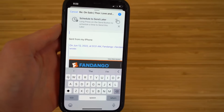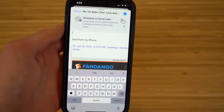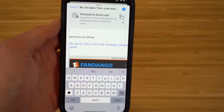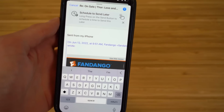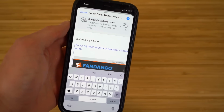As you can see, I'm currently drafting an email to send in my messaging app on my iPhone. And right here, it says schedule to send later. All you have to do is long press on the send button to schedule a time to send this later. So if I don't want to send this now and a better time is in a few hours, I can just long press on the send button and then send it at a time I want.